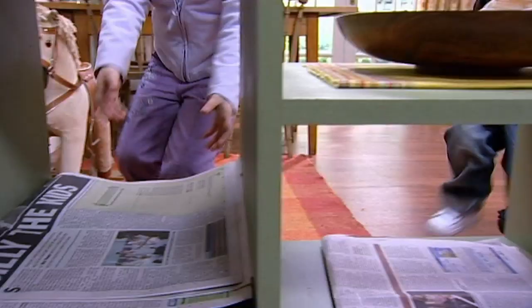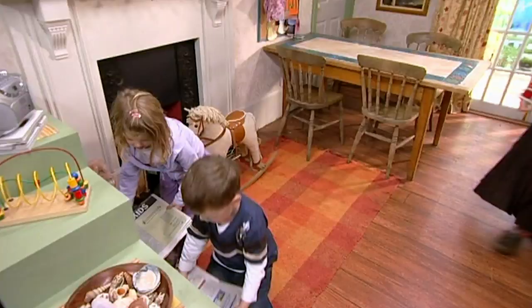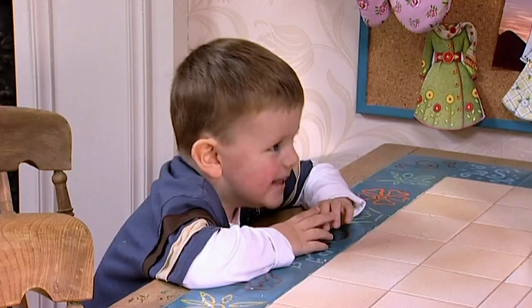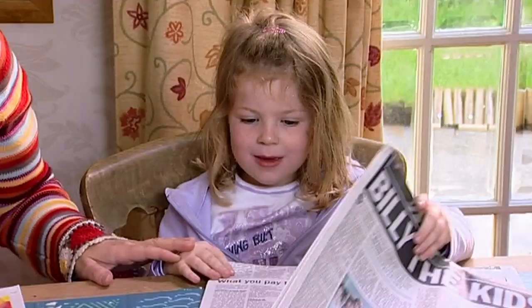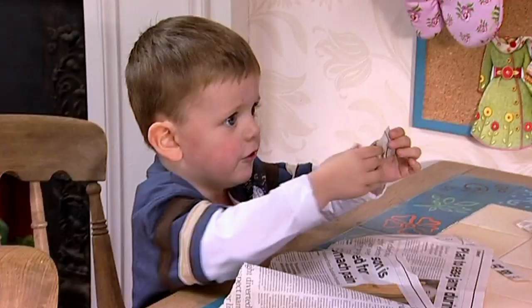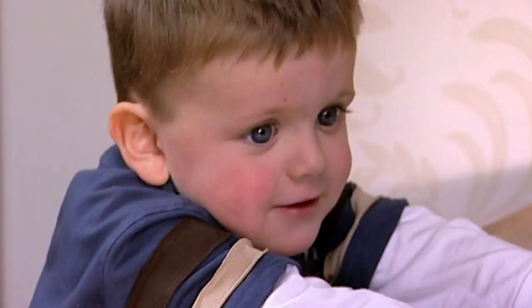What's in Granny Murray's shelves today? We're going to make a big mess. Do you like making a mess? Yes. Me too. Rachel. Oh, that's the way. Into strips. Lots of strips.